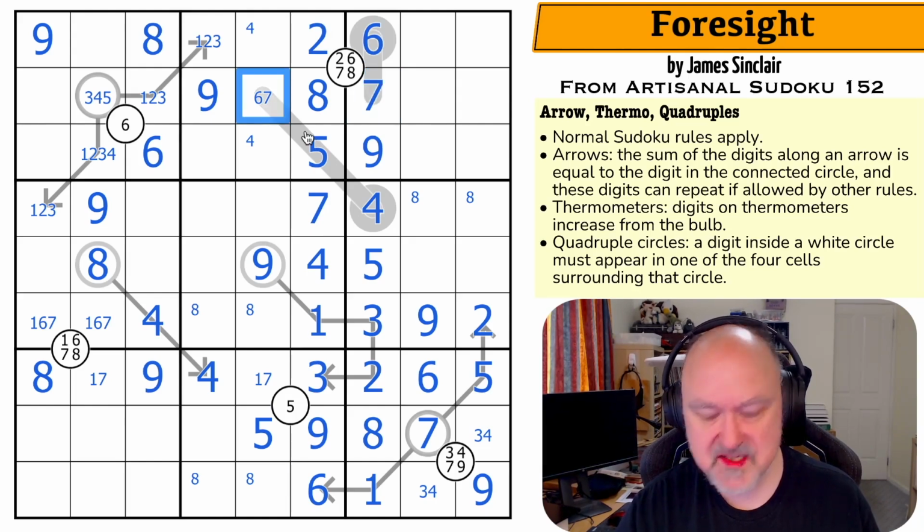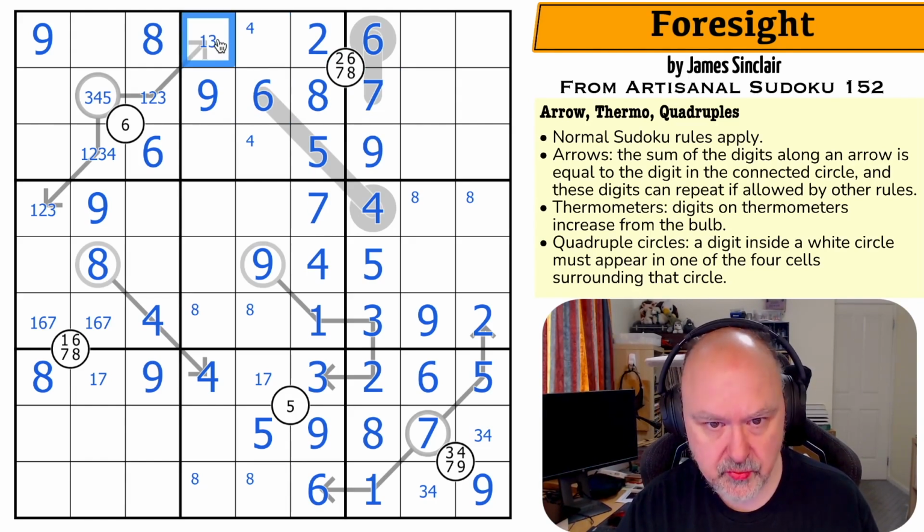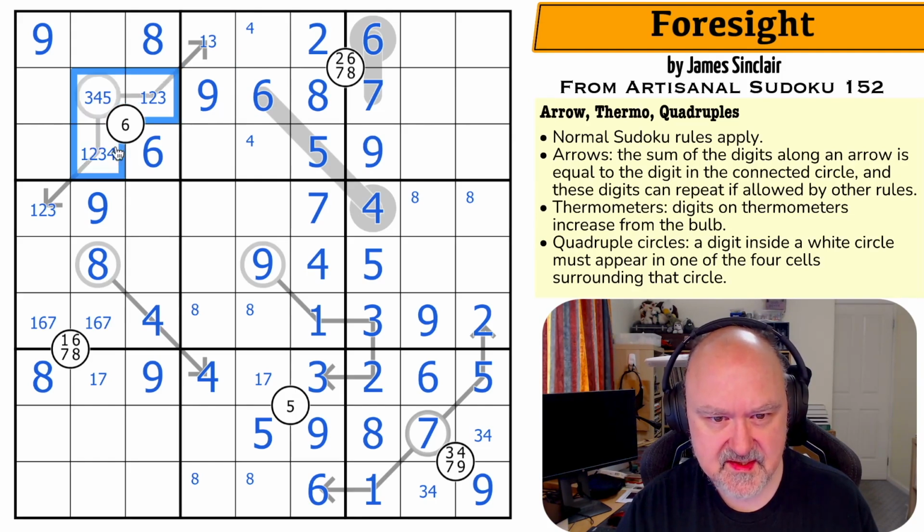This is now a 6 by Sudoku. The 2 takes the 2 out of there. No, take not the 3, the 2. This is a 1 or a 3. This is so good. Now, there's a 7 in one of those two.